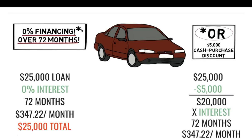So if you want to make the same exact monthly payment of $347.22 a month on a $20,000 loan, you'd have to pay 7.64% in interest. Okay, so if you had a $20,000 loan over 72 months and you paid 7.64% on that loan, you would end up paying $20,000 on that loan total. Okay, so it's still a good deal, right? So you still get the $5,000 off the overall $25,000 price.